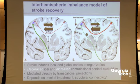We know that it's mediated by these direct excitatory transcallosal projections that project onto inhibitory interneurons that then influence the pyramidal cell output. But this is the key, that it depends on the level of impairment, that actually this imbalance may be modulated by how much impairment an individual has, and the structural reserve an individual demonstrates. So the point here is that a stroke is a stroke is a stroke, that this model is only so good as who it fits, and it doesn't fit everyone.